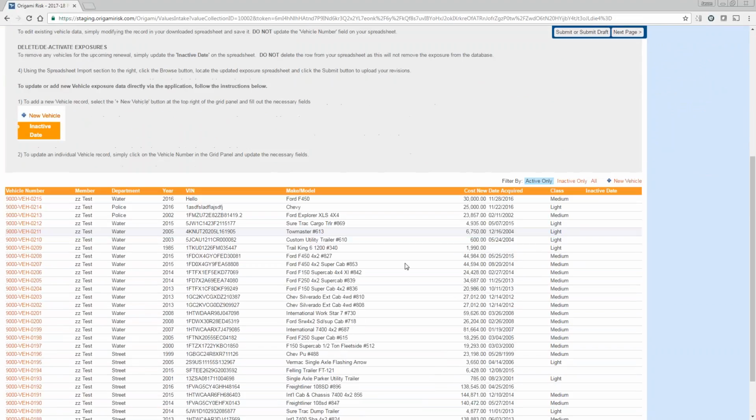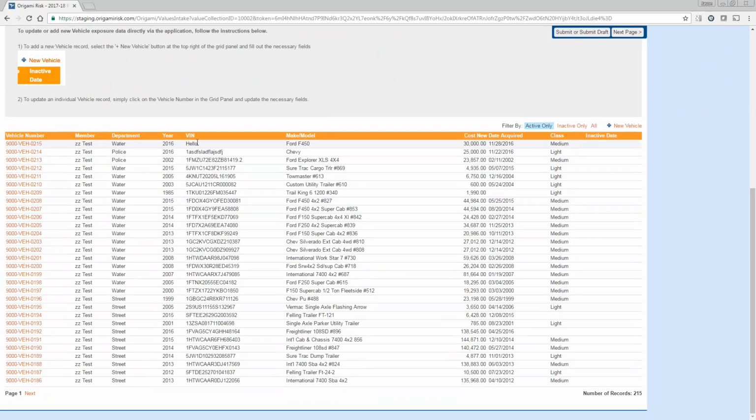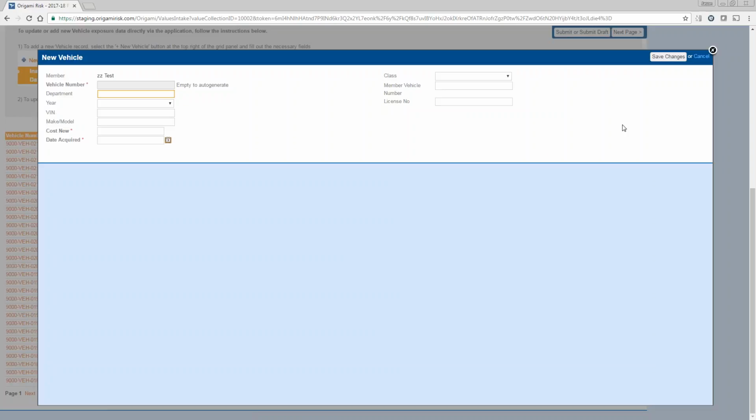All right, so now we're back here. Here's our schedule. You can see the first change that we made, the second vehicle that we added. And also from this screen, if you have a couple vehicles that you want to add, there's a new vehicle button there, so you'll just push that and then fill in the blanks. And again, that vehicle number will auto-generate, so you don't have to put anything there.